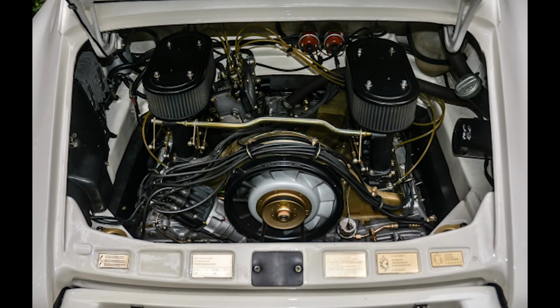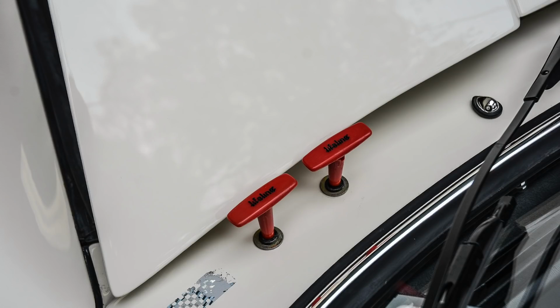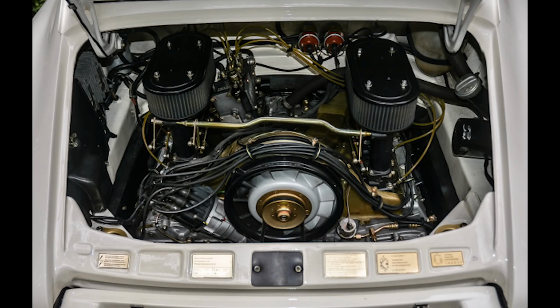It's got a twin plug 3.0 liter. I like this color. This is one of the colors I was considering for my car. This one has a lot of race car upgrades. These look like they're probably battery and fuel cutoffs for racing. This is reportedly a 300 horsepower engine by SuperTech.